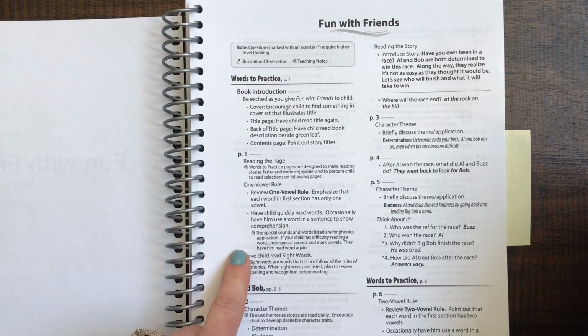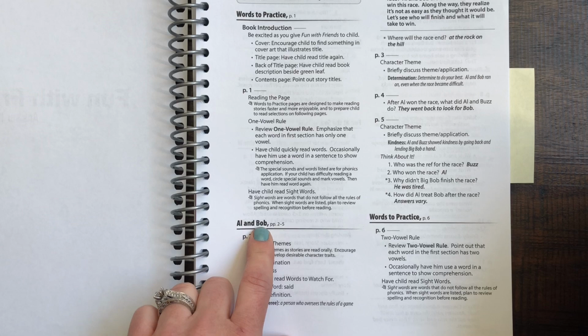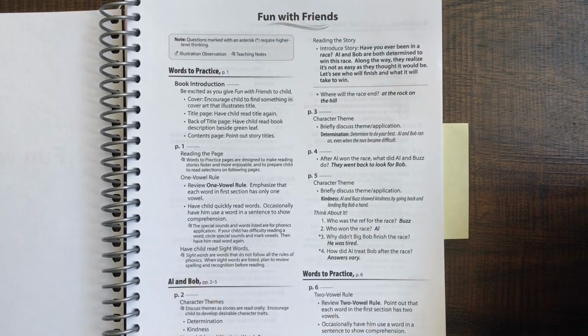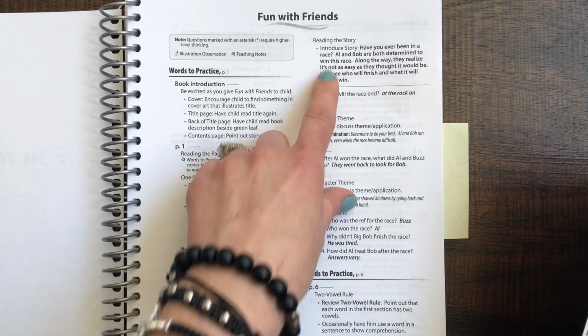And then when the child continues to read the story, you're gonna see in the answer key that here is the first story, Al and Bob, and it's gonna be from page 2 through 5. So starting at page 2, this is just a little teacher's note for you, what you need to discuss with your child. And then up here it says reading the story, introduce the story. And then you'll see here that it has a question. So at the end of page 2, you're going to want to ask, where will the race end?